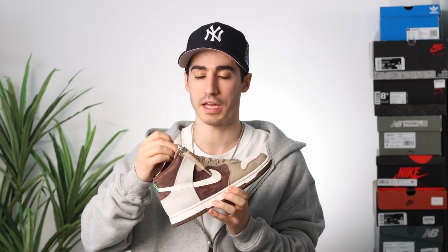Okay, so let's start off with one of my most worn sneakers of the year. This is the Nike Dunk High in the Vast Gray colorway. I'm a big fan of Nike Dunk Highs, and unfortunately, quality on this one is terrible. However, it was still very wearable, and it's still a shoe that I really love, and I'm just obsessed with the colorway.